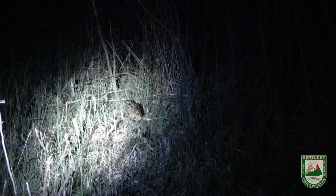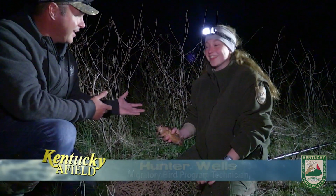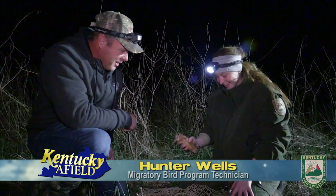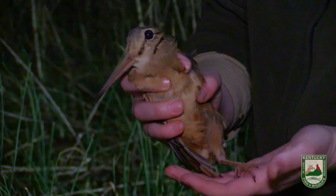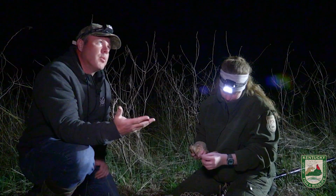When you got the net out and were able to get that net on top of the bird, it looked pretty easy. It looks easy. You gotta lose so many birds to get one. You did great. The idea now is to put this little band on its leg, and then if anyone ever harvests one of these birds or finds this bird, report online.